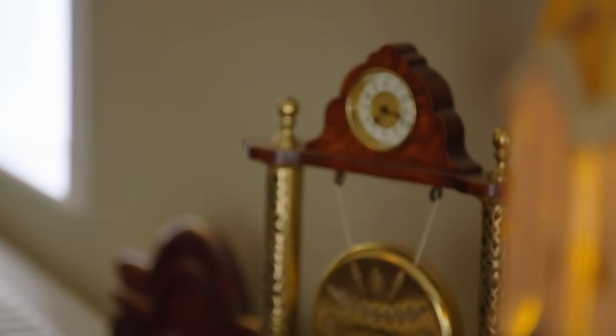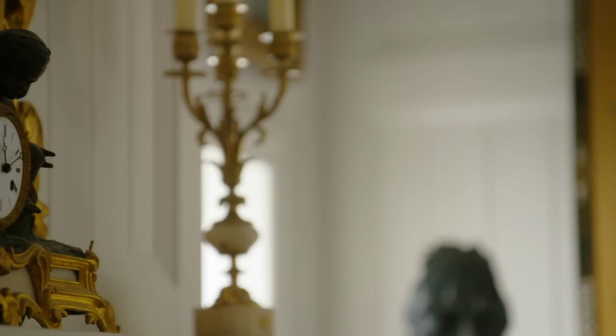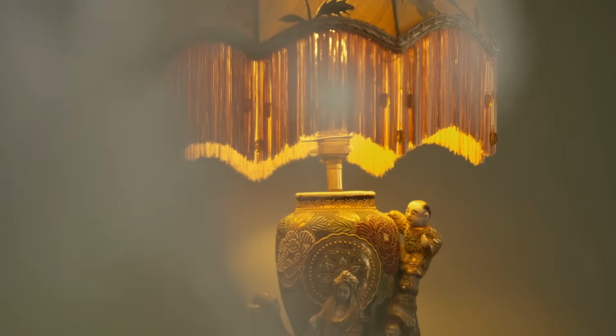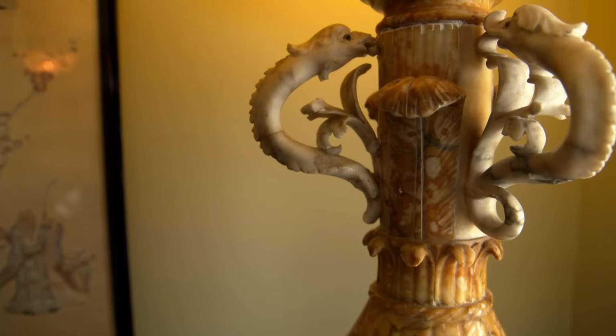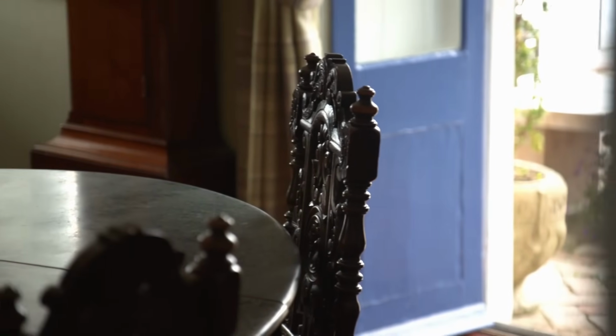From antique clocks to oriental ornaments. It's a unique interior style with unusual pieces spread right around the 4-storey property, including the ornate dining room on the lower ground floor. So what happened down here?